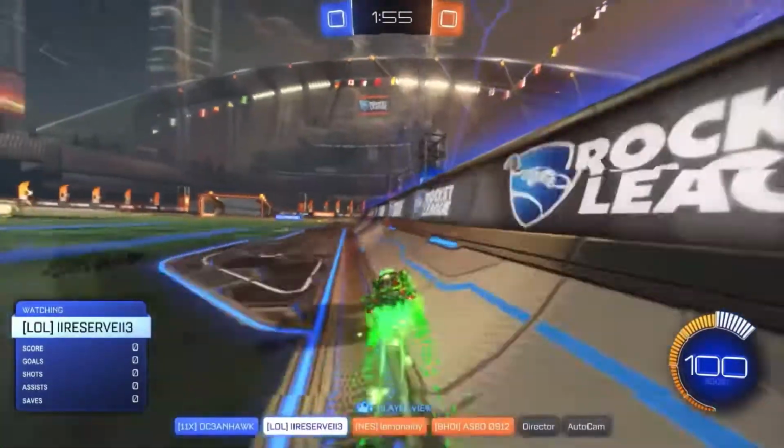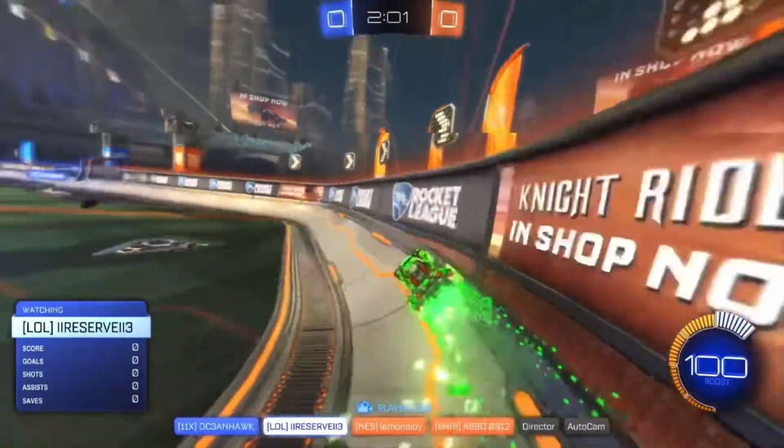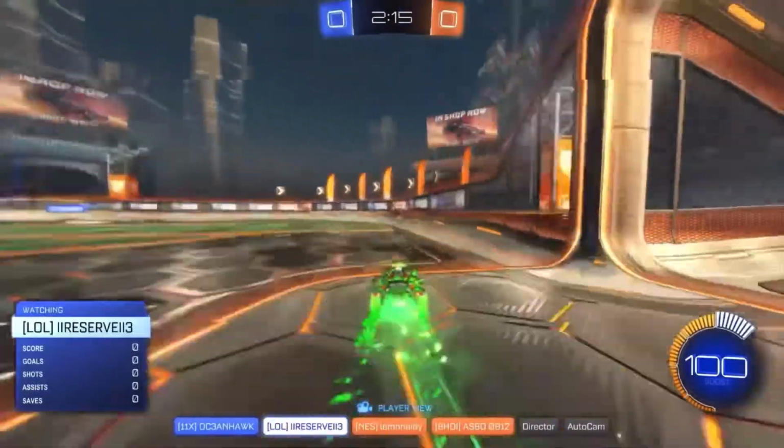And then finally, moving on to Reserve, he's got a very nice boost and trail, to be fair. That boost is very bright as well, which matches the car a little bit. Both items match the car pretty nicely. He's gone with a simple boost and trail, but it's matching the car quite nicely.